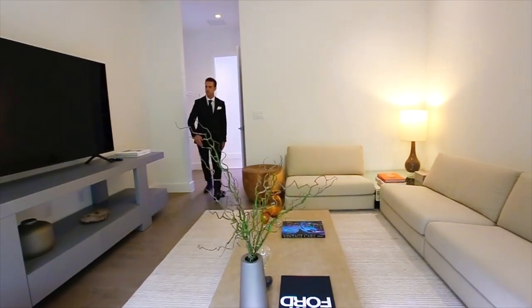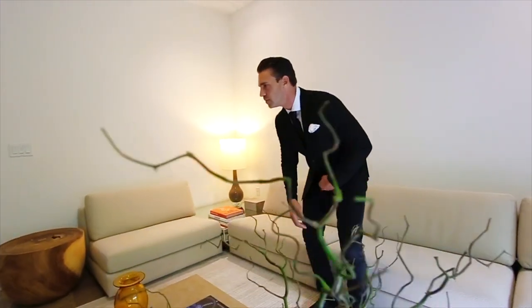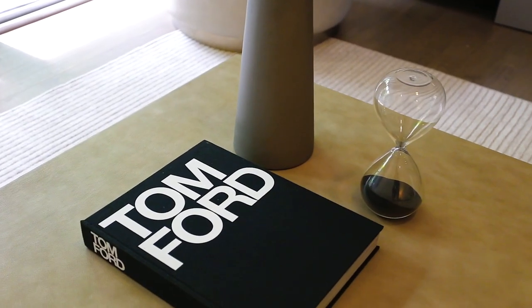The media room here is very unique because it has its own private patio, a lot of light and privacy, and I feel like it's a great space to watch a trending movie, take an online course, or have a cozy environment where you could read a book in peace.